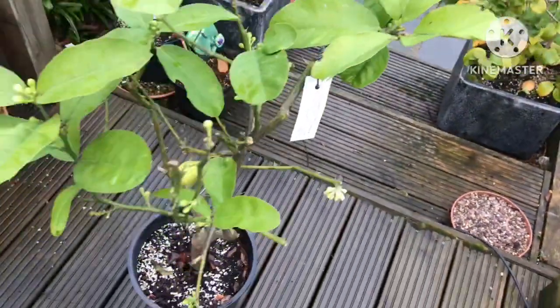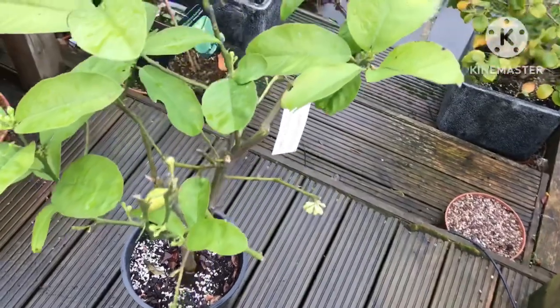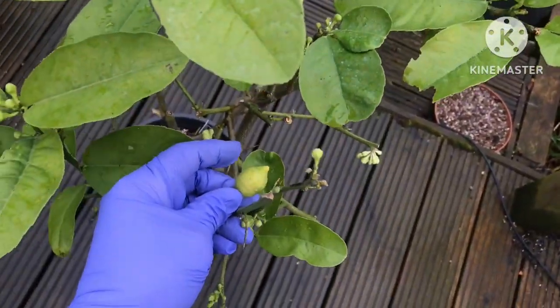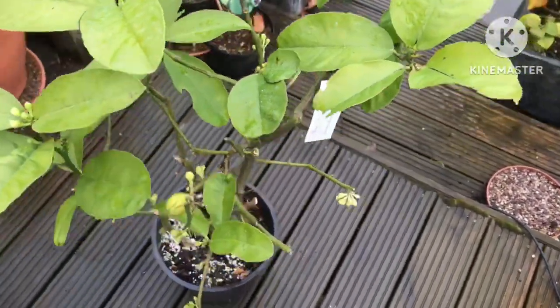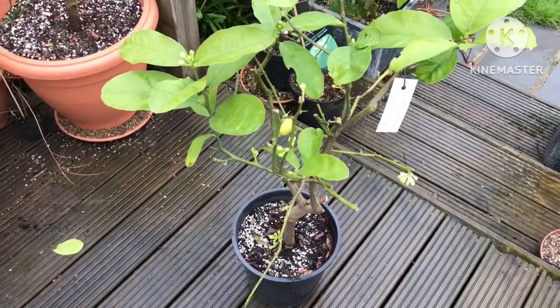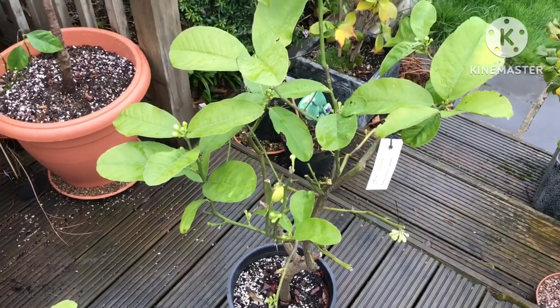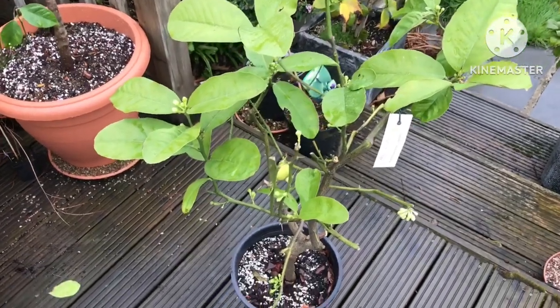Now, you will have seen this one if you've watched my videos for a long time, with the fruit on it, and somewhat bizarrely the fruit actually looks like a large lemon. So it doesn't look like a grapefruit and it doesn't look like a pomelo. So I'm not yet sure exactly what Flora Toscana sold me, or what it's meant to be, or whether or not it's been mislabeled at some stage in the nursery.